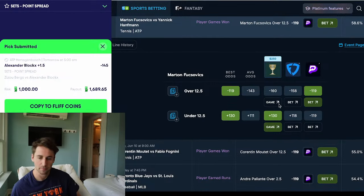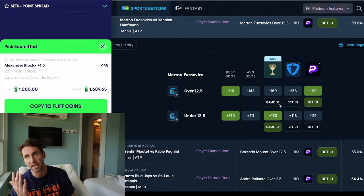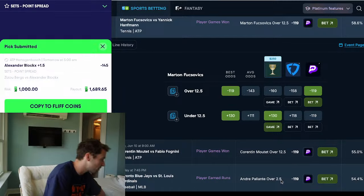I mean, PrizePicks now has 3-mans at a 6x payout. They used to be 5x. They improved it. These 3 picks would pair well together.